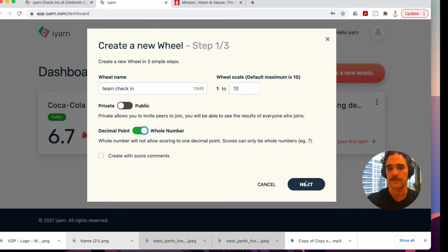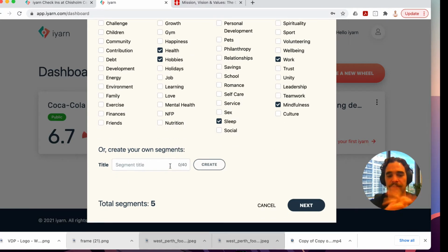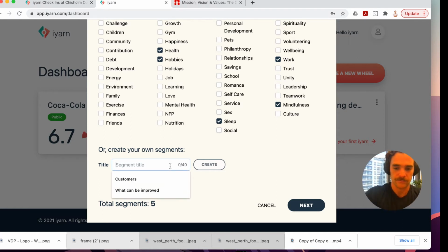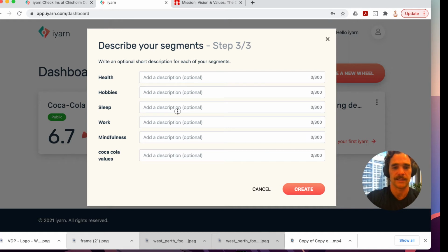You can turn on whole numbers, and then you can say maybe actually we'll put in sleep there, mindfulness. We can go work. This is a really powerful thing to maybe co-create with your team. We can go hobbies. I like putting health in there, and just keep it in pretty high level. And this creates a bit of space for teams to have, and then there could be actually Coca-Cola values. You can even put that in there as well as an overarching thing, and then you can go in here, sleep. Are you sleeping 7 to 9 hours? And so you can customize the description here.